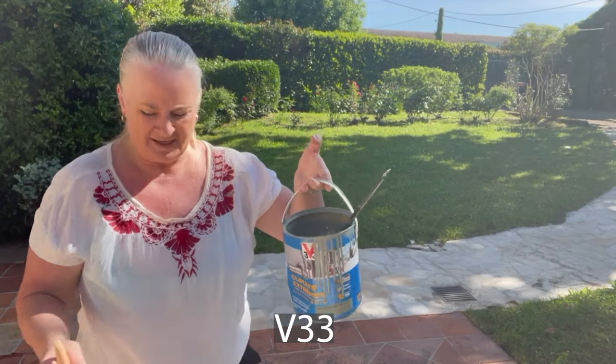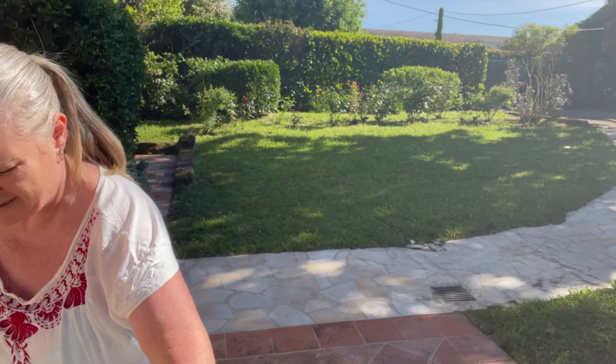Some of the paint over here in France is not the best quality. I mean, it's cheaper, but you end up paying twice as much because this is better value for money. This is more expensive paint, but with the cheaper ones you end up painting so many different coats on there, a lot more coats. So this is a much better product.